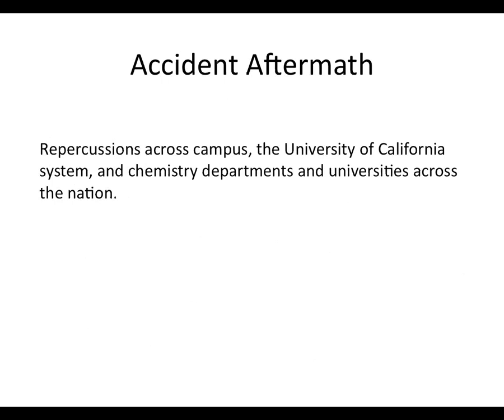Okay, so the aftermath of this accident was quite profound. Repercussions across the entire campus and the entire University of California system. Chemistry departments and universities across the nation have been paying attention to this. That's why you're all here to get more information, because you've been paying attention to this as well. Yes. And as we've traveled around the nation, people are constantly asking us about what is going on at UCLA, but also how to be in compliance with OSHA regulations and what they should be doing.